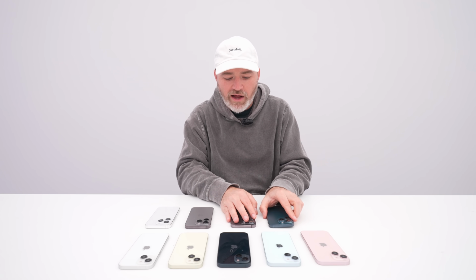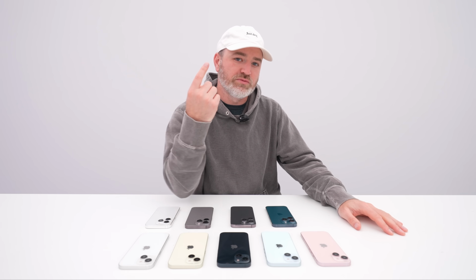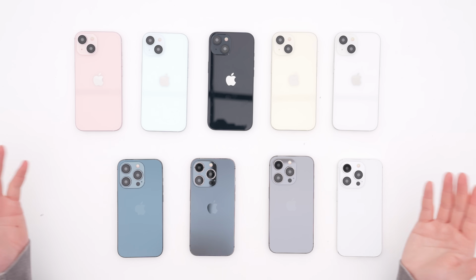So some tough choices this year for iPhone upgrades and which color you choose, and also I suppose which model you choose, whether you go for the baseline iPhone 15 or if you go all the way up to the Pro Max. Let me know down in the comments which model, which storage you're gonna go for, and then of course, most importantly, which color you would select out of these options for your next iPhone.